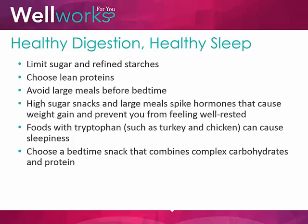Foods with tryptophan, such as turkey and chicken, can cause sleepiness. Choose a bedtime snack that combines complex carbohydrates and protein, such as peanut butter on whole wheat toast or half a turkey sandwich on whole wheat bread.